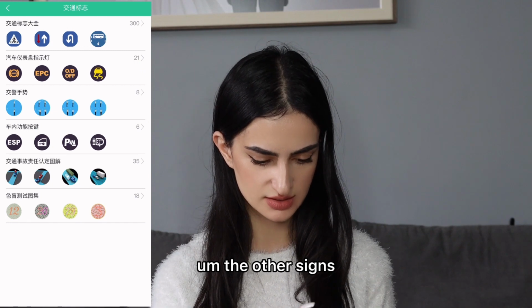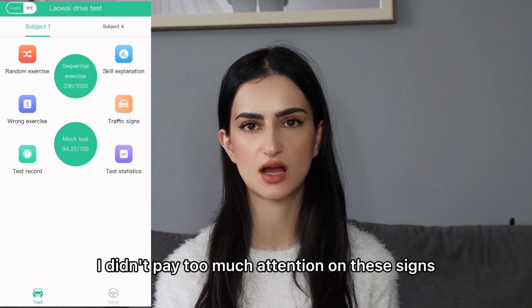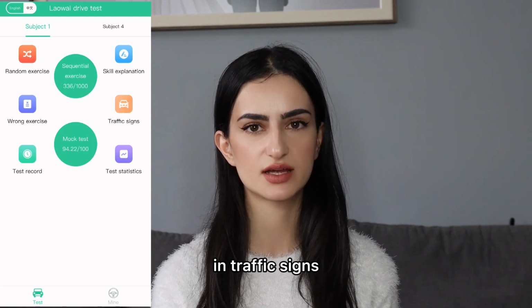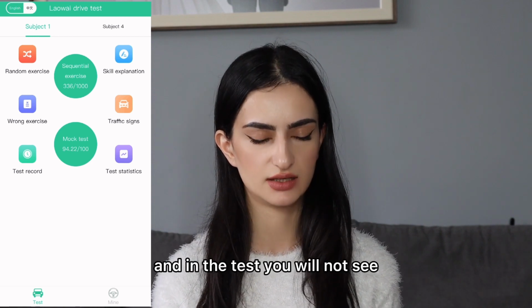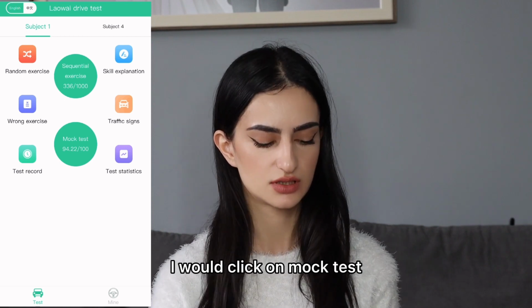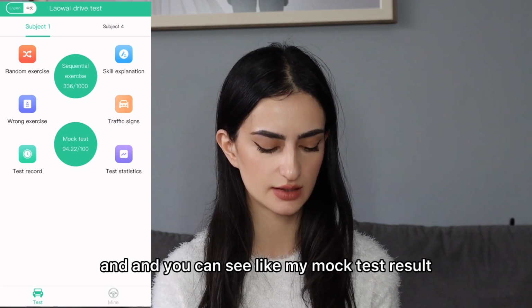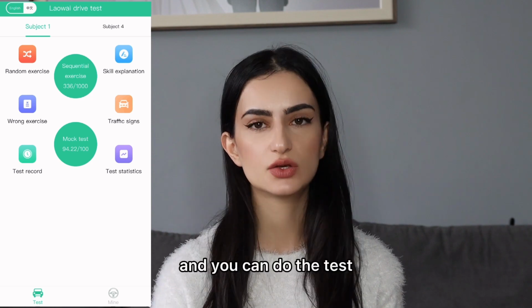Yeah, the signs. I didn't pay too much attention to these signs, because some of the signs that you have here in traffic signs, you will not see during the exam. So when I felt like I had finished learning everything, I would click on mock test, and you can see my mock test result is 94.22, and you can do the test.